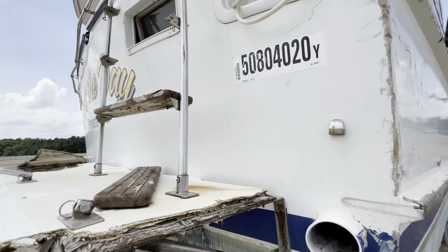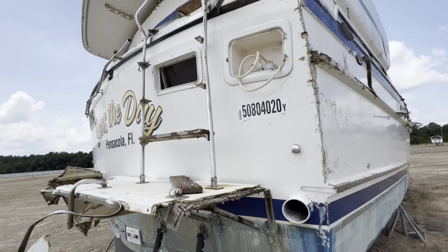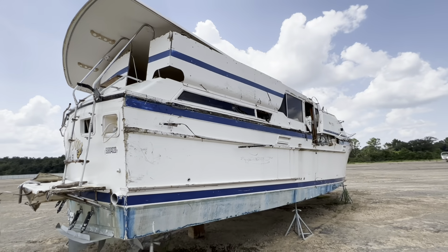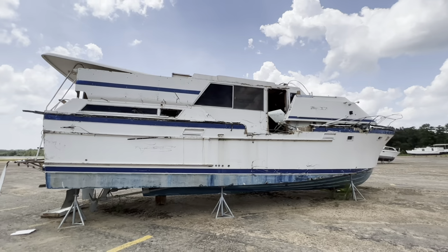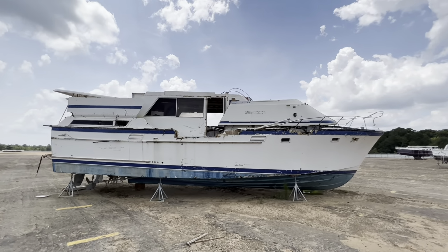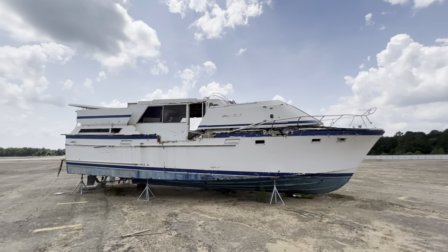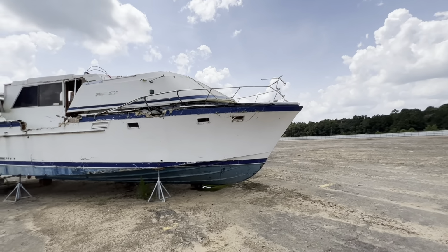And we got a 1987 Jefferson Sundeck 42 white boat is what it's listed as. This is a pure sale too, guys. It was pre-bid to $1 before I came in here. And if it sells for a dollar, you bring it home for a dollar. Plus fees, which would probably be a few hundred.